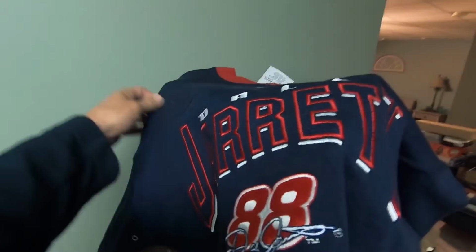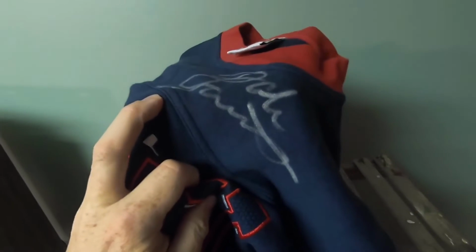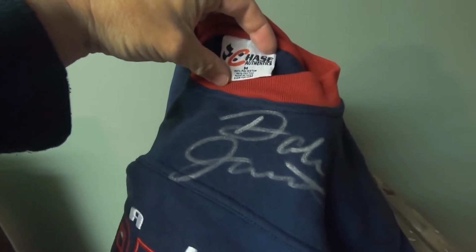This is a Dale Jarrett that's autographed. I got it for 50 cents. Now, obviously can't authenticate it, but just the sweatshirt itself is well worth the money.